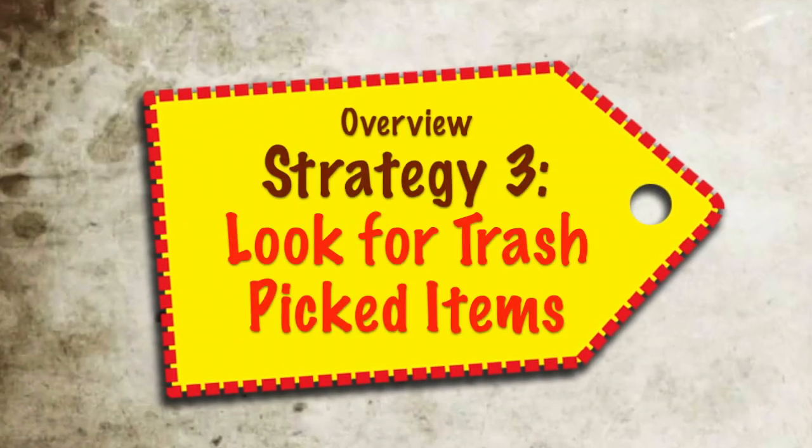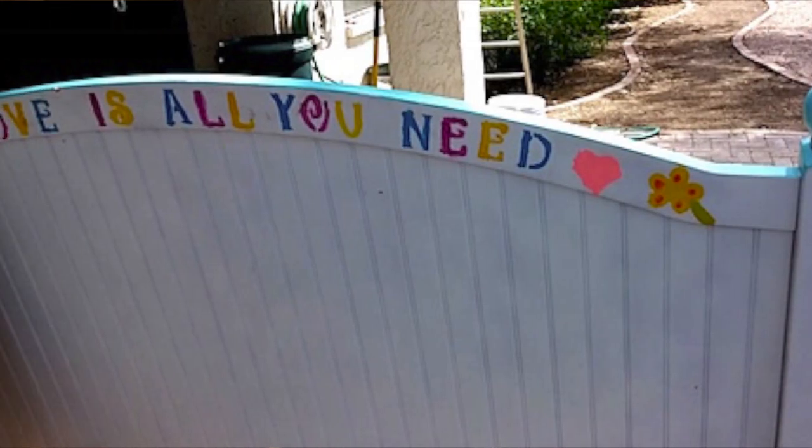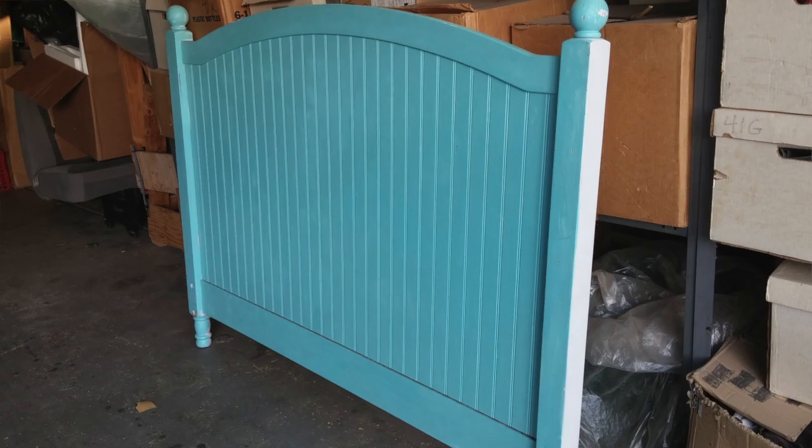The third strategy is to look for trash picked items. We had a friend that is thrifty like us. We let her know what we were looking for. She told us exactly a place where this headboard here was located. It was bright blue. Steve painted it and it looked wonderful.